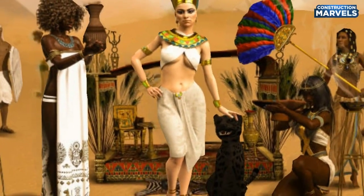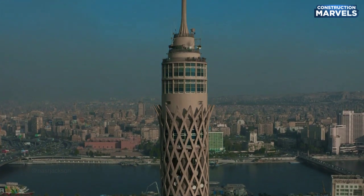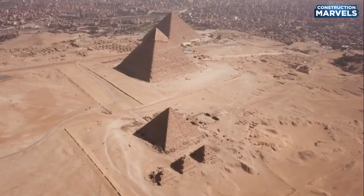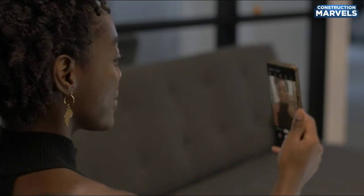But hold up, there was some drama surrounding this tower's construction. A local Islamic group issued a fatwa to demolish it in the 1990s because they thought its beauty would arouse Egyptian women. Talk about a compliment, am I right? Thankfully, the tower still stands strong and is considered the second most impressive construction project in Egypt's history after the Great Pyramid of Giza. So snap a selfie with this beauty and show the world what Cairo's skyline is all about.